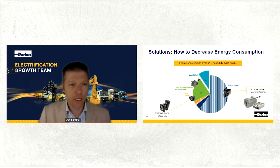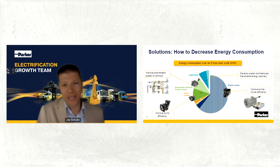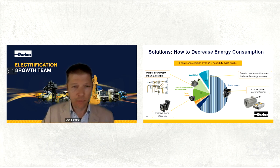re-architecting it and maybe doing some things there? That is a pretty significant amount. Maybe half of the potential losses can be recovered there by improving downstream systems and controls. And then finally, what can we do to the useful work itself? That is recapturing some of the energy that we're putting into useful work so we can reutilize it again. So we're not necessarily reducing the total amount of work, we're just getting some of it back that we've already used. These are some of the key areas we can look at to get more runtime out of our battery pack instead of utilizing other traditional mechanisms.